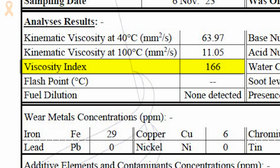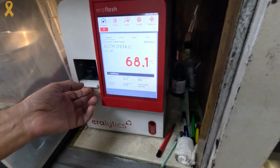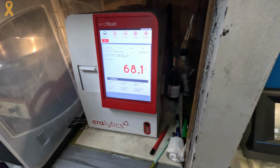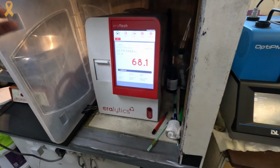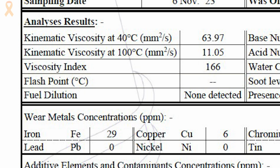The next parameter is viscosity index. That's a number that corresponds to our 5W30 oil. Flashpoint. This parameter is tested when viscosity is abnormal, raising suspicion of fuel contamination. The test measures the temperature at which the fluid ignites. A relatively low temperature would indicate fuel presence in the oil.